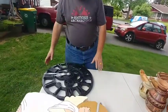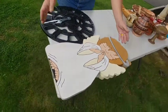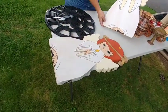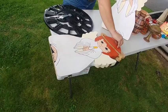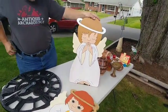Next section of what we got here is Renee picked up these three little angels here. Aren't these cute? These are handmade. The woman's husband passed away. Yep. And he made them. So look at these little cute little angels.